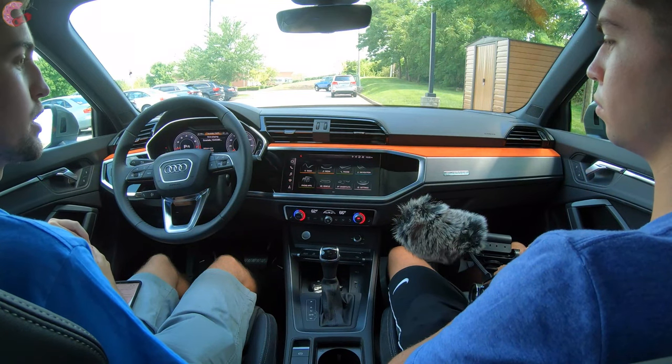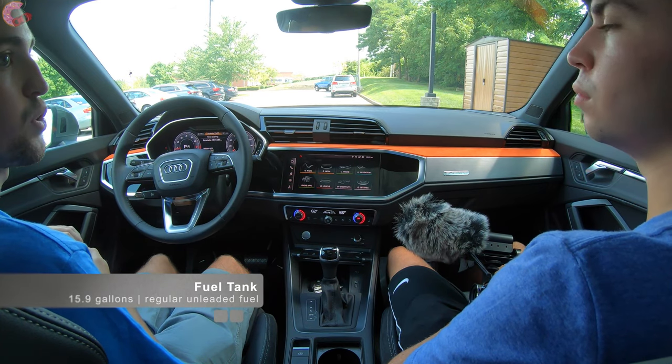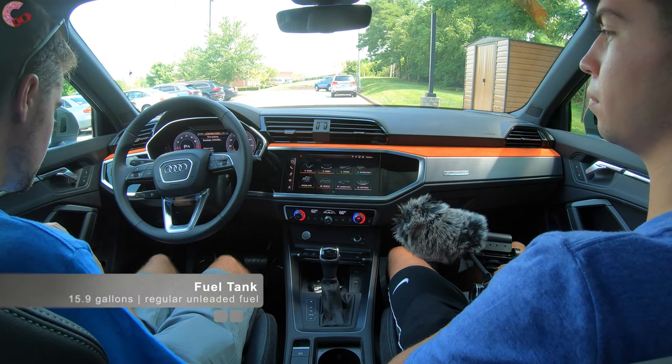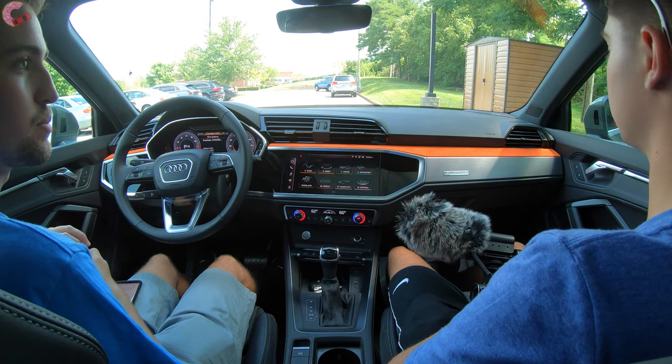Now, there is one saving grace here, and that's that this runs on regular unleaded fuel, whereas all those rivals use premium gas. But anyways, with all that covered, let's go ahead and take it on the road and see how it drives.